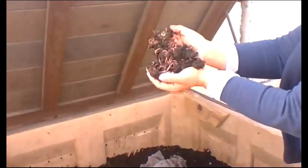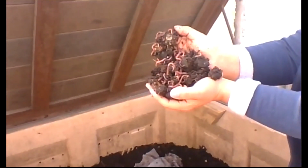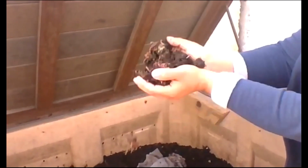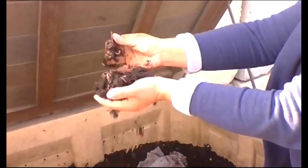All of this used to be food waste. And then, let me see, I just want to show you a handful of worms. But it's hard to see. Okay, right here. So if you can see here, I don't know if you see all of the worms. This is where we raise worms, not a lot, but enough to share with the public, whoever is ready.